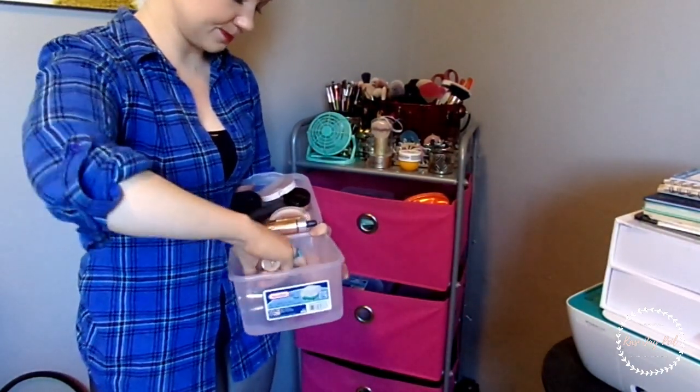I just don't use liquid highlighters a lot. And then this is the Ciate London Dewy Sticks, and this is a really, really nice natural highlight. Sorry, these are moving.